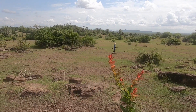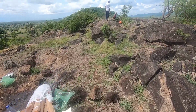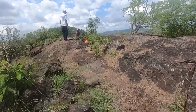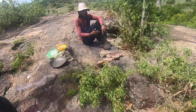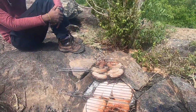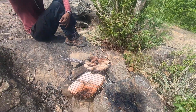We moved back towards the barbecue joint to enjoy a nice meal. I'm going to take some videos of the food that you're cooking. Nice. What is that? This is bush meat too.